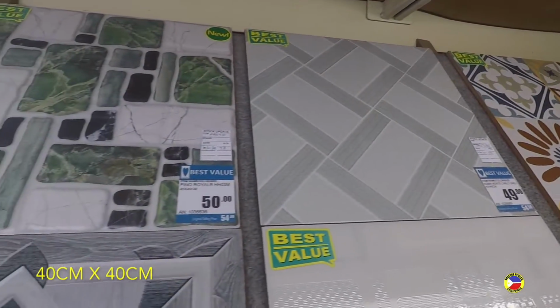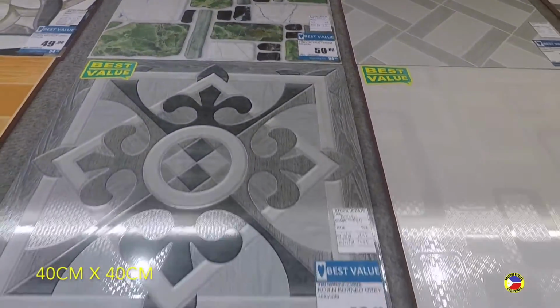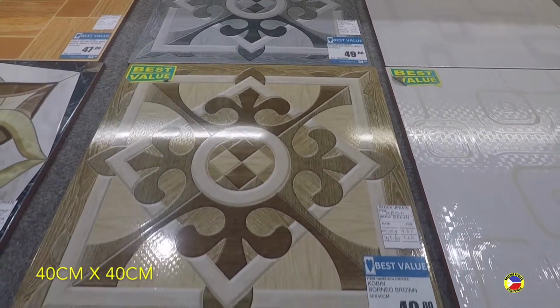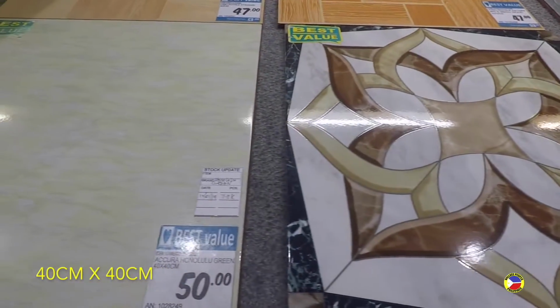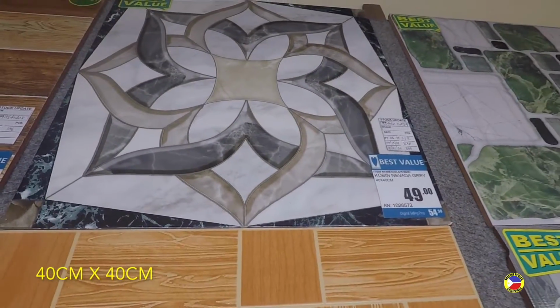This is another geometric design at 49. This is like a garden design, but they are polished ones. Look, they got pattern in beige and gray. And they got a different one here, still at 49 pesos. Then you got the stone effects. If you notice, I skipped the wood tiles.